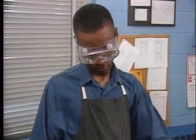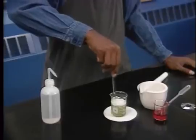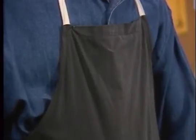The right kind of clothing includes sleeves and shirts that fit fairly close, but aren't too tight to restrict movement. And fabrics made of sturdy cotton or wool that won't melt and stick to your skin. A lab apron keeps most splashes off your clothes. But you should still wear older clothes underneath in case any chemicals get past the apron.